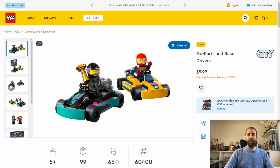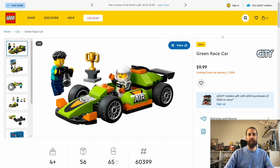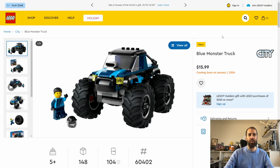Moving on to Lego City, which sees 25 new sets released. The first of which are these go-karts and race drivers, retailing for $10 or £9. The Fire Rescue Helicopter, $10, £9. The Green Race Car, $10, £9. The Fire Rescue Motorcycle, $10 or £9. The Space Construction Mech, which is going to be $11 or £9.